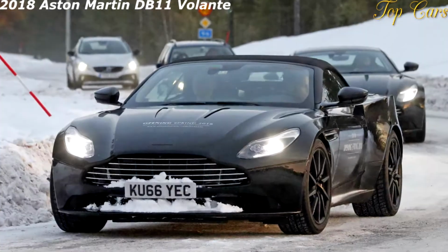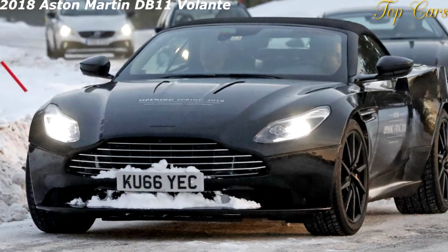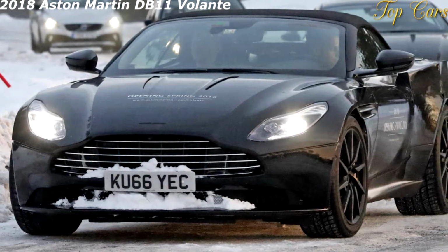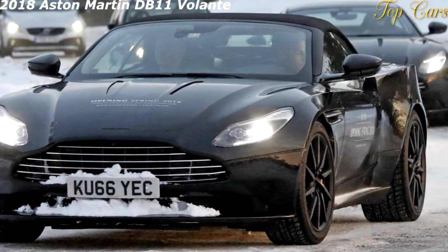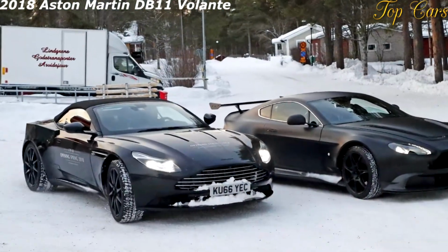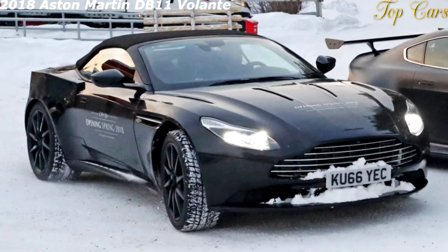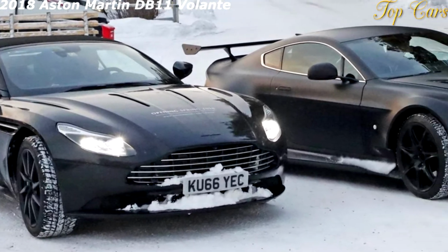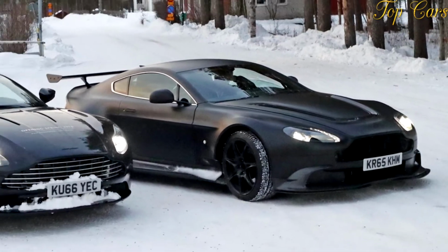Got booty. Based on the DB10 James Bond movie car, the DB11 has been a very anticipated model. It just went into production back in September of 2016, with first deliveries to UK customers happening in October. The DB11 is a big deal for Aston Martin. It's the first all-new, mass-produced model from Aston in more than 10 years.